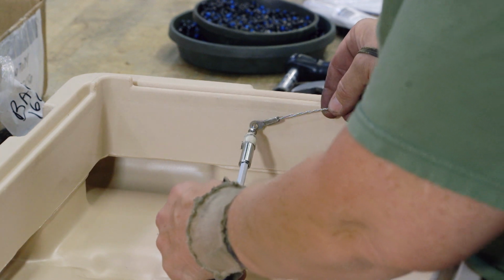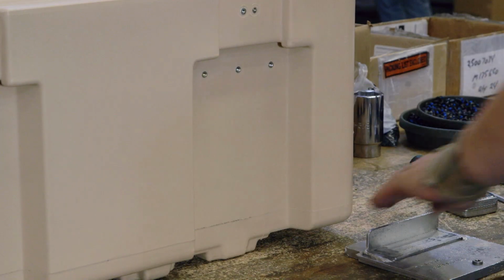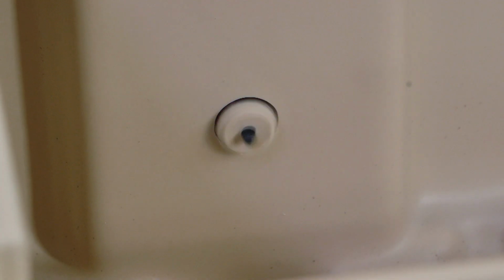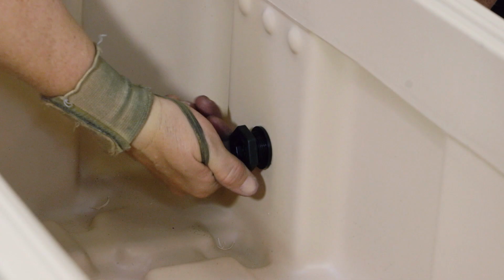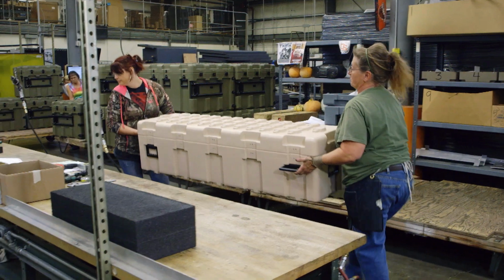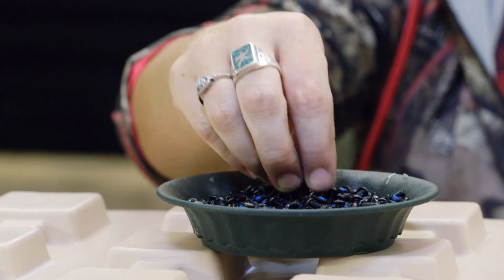First, small metal cables called lanyards are clipped on. These serve as the lid's hinges. Next, a hole is routed and trimmed for the pressure relief valve. This helps to depressurize the case during air transport. Then, the case is handed off to a second workspace where the latches are mounted.